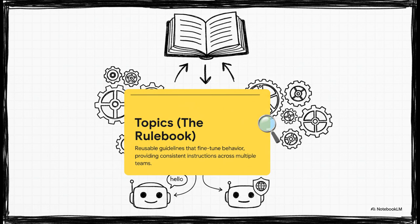So you could use a topic to set a standard greeting for all of your AI teams, or maybe to provide specific rules for handling data, depending on where the user is from. It's a really smart way to apply rules without having to rewrite every single agent's instructions.